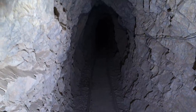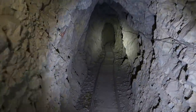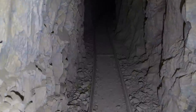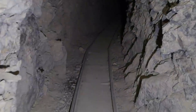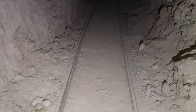All right, just inside the portal here. And it looks good. Let's go see where this goes. I love seeing the rail. That's always a plus for me. I'm a big rail fan. This is the strap rail too. It's not the solid hardcore rail.